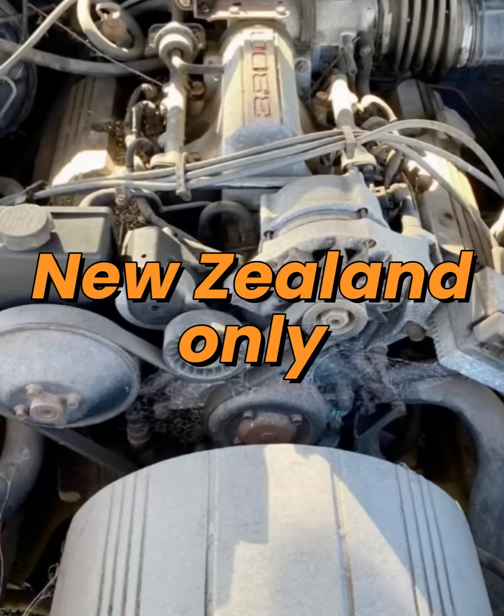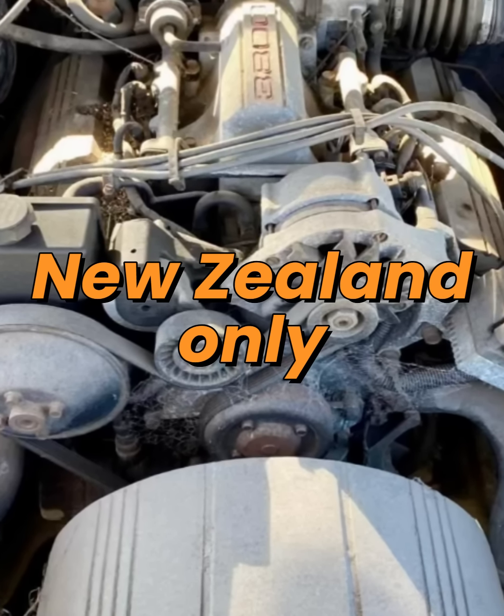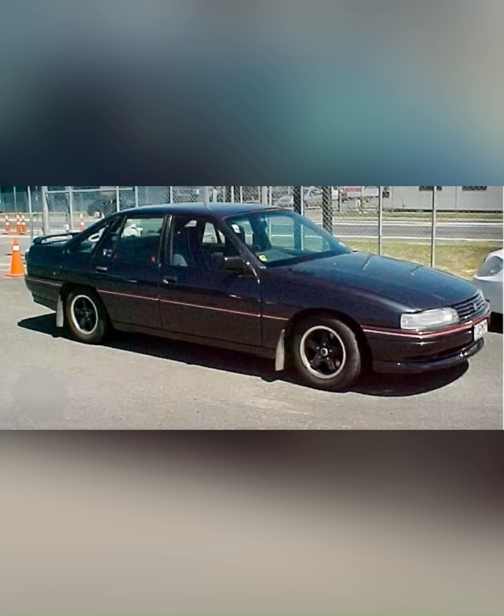It was assembled in New Zealand by General Motors New Zealand, using components from Australia, like its predecessor, the VL, due to the VL offering unique engines like the 2.0-liter inline-6 Nissan RB20E for New Zealand only.